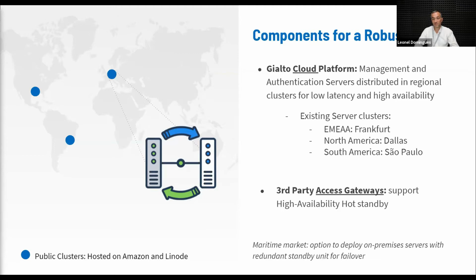And today we have clusters of those servers in EMEA, North America, and South America. The on-premises part is the gateway, and you can have even two gateways in hot standby.